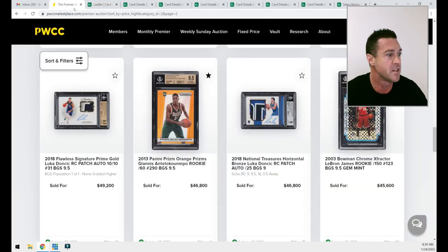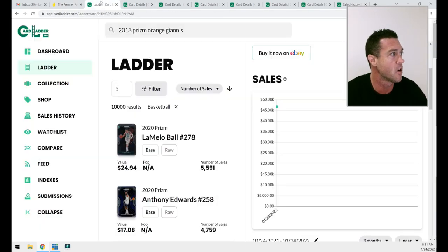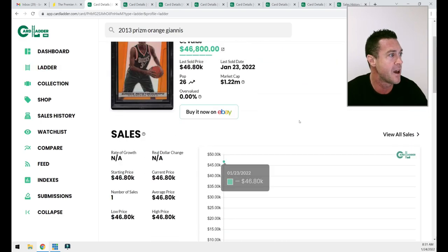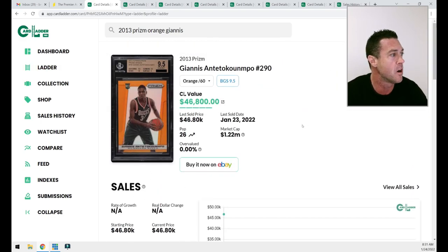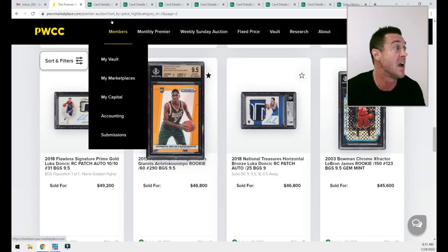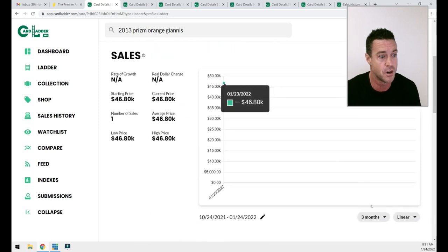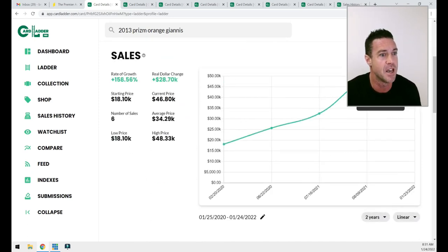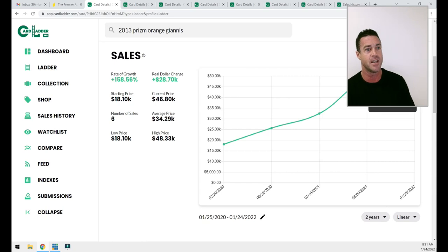What did it sell for? So it sold for 46,800. Yep, as you can see, Card Ladder's already got it in there. That's the card. Let's zoom out a little bit. That's a Pop 26 card, y'all. This one, let's look at the subs. 10, 10, 9.5, 9. So better than average subs for sure. Let's scroll out to 2 years. Yeah, that's a big sale, y'all. Okay, so that substantiates the last one for 48. So it looks like this Giannis Orange BGS 9.5 is held steady.